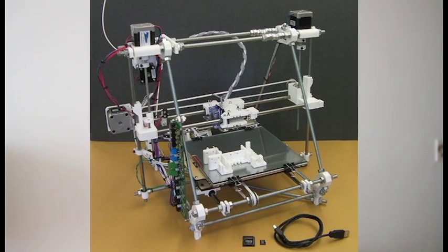Its 2008 release, Darwin, is a self-replicating printer that's able to do just that. Suddenly, people everywhere had the power to create whatever stuff they could dream of. Mid to late 2000s, mass customization and the idea of make it at home has captured the imagination of millions around the world.